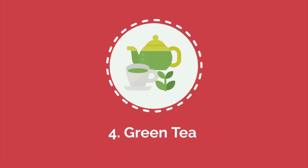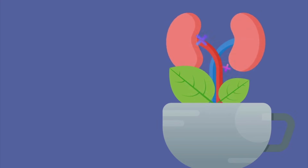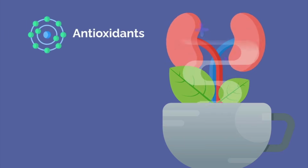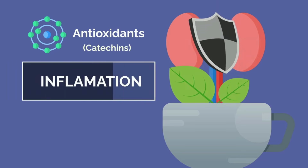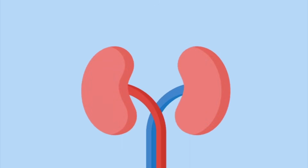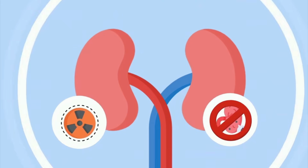Number 4. Green Tea. Green tea is well known for its numerous health benefits, including its positive effects on kidney health. Rich in antioxidants, particularly catechins, green tea helps protect the kidneys from oxidative damage and reduces inflammation. Its mild diuretic effect aids in flushing out toxins and preventing kidney stones.